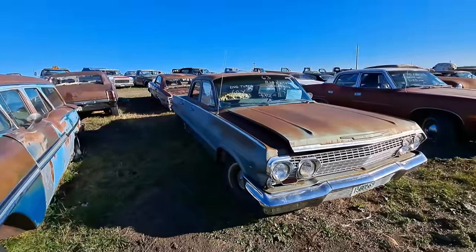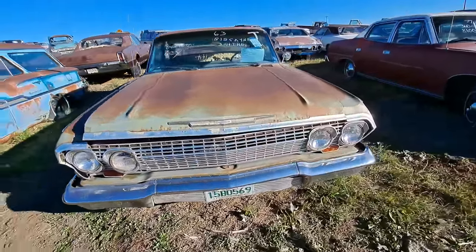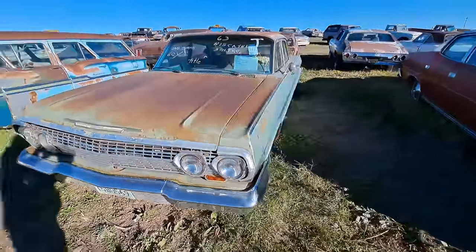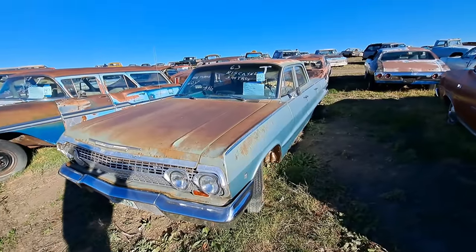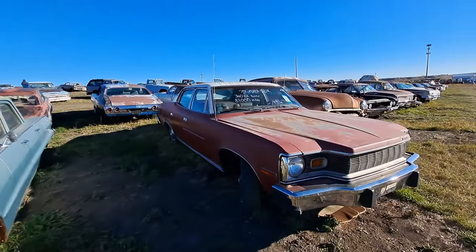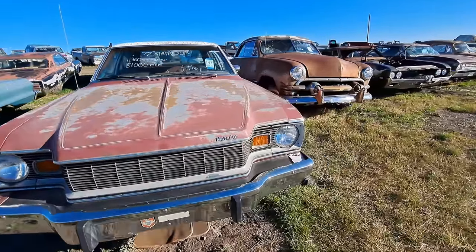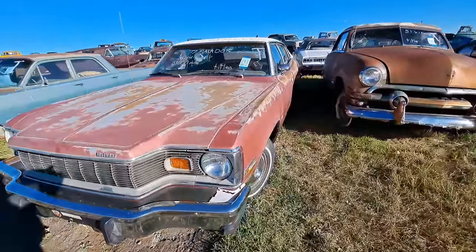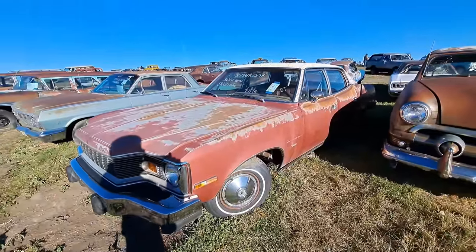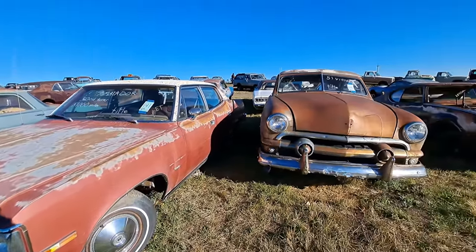Here's a 63 Biscayne, four-door. Three on the tree, it says. Got the old South Dakota license plate. Pretty solid. It's a 77 Matador AMC. It's a 360 with 81,000 miles, it says. Good solid body, but it's a four-door AMC Matador.